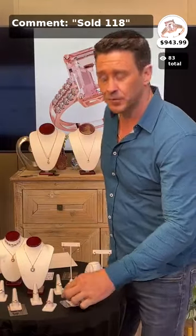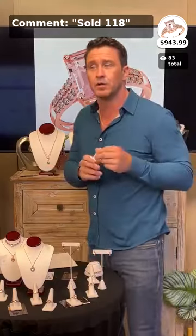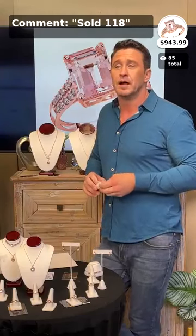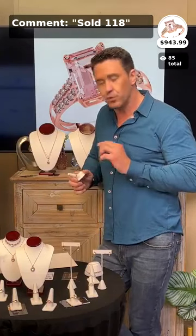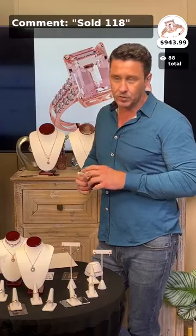All right, so next up, and I'm a big fan of Morganite when it's in a really pretty emerald cut, and that, friends, is what we have coming your way. This is so beautiful. We have 14 karat rose gold. This is top quality Morganite. We've got AAA. The cutting is out of this world.